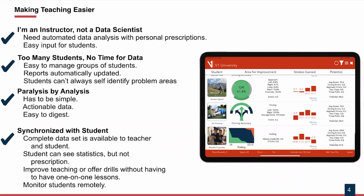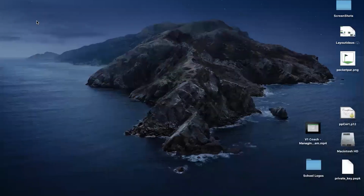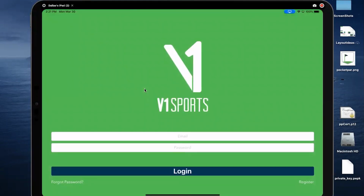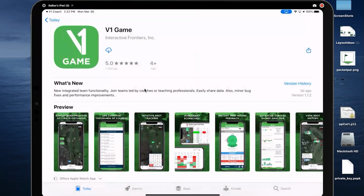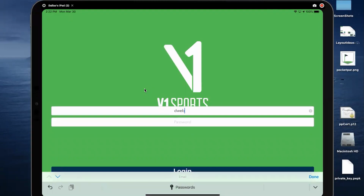So with that being said, I'm going to jump over into a demo of our latest V1 Coach app that's in beta testing here. When you open V1 Coach for the first time, it's going to have you log in. Really, it's looking for your V1 Game login. If you've never started an account with V1 Game or you've never used the V1 Game app for tracking your rounds, what the students would use basically to track rounds on course, clicking on that register button will pull up a pop-up that'll link you to the V1 Game app. So you can go download that, log in and get an account. Once you have an account, you'll log in here.